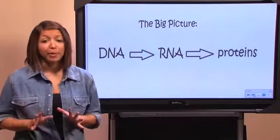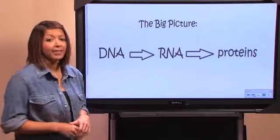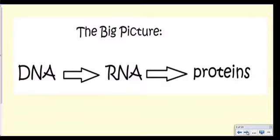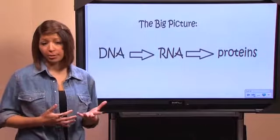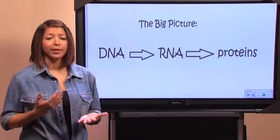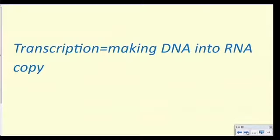Let's talk a little bit about each step, okay? That first arrow, that step is called transcription. See, the thing is, DNA can't leave the nucleus. It's sort of like you don't want the building's blueprint to go out of the construction site. So what do you do? You make a copy. That's all transcription is, making a copy of DNA into RNA.